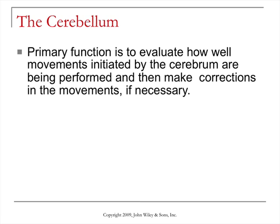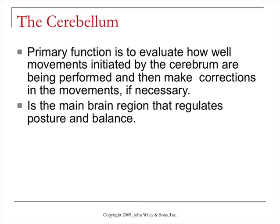If there's a discrepancy between those two, in other words, if your brain says to do one thing, but you're really doing something different, then the cerebellum will send the information up to the cerebrum and tell the cerebrum to make some corrections so that you're able to carry out body motions in a coordinated fashion. So in other words, the bottom line is the cerebellum helps us carry out coordinated movements. Also, the cerebellum is the main brain region that regulates posture and balance.